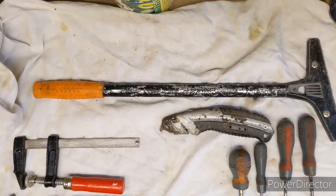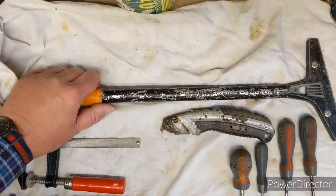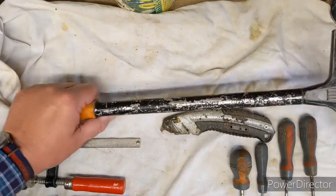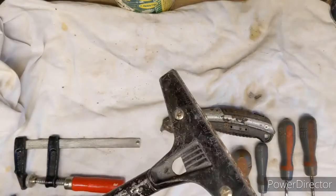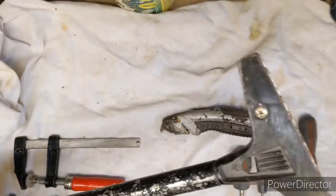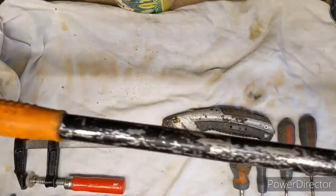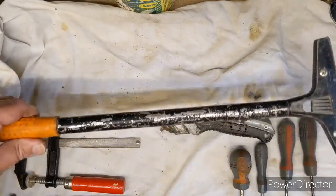I've been to a car boot sale again this morning and didn't buy very much, but this is my haul. I got one of these slightly longer handled scrapers, which I might or might not find useful, but I thought I'd better get hold of a long handled one. So that's about 20 inches altogether, I think.